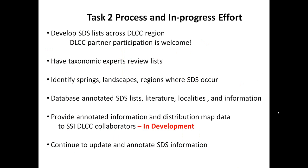The database is being annotated. We're getting the literature in there. There may be critical papers that you think we should make sure we have in our reference library for this process. Please feel free to share that if you're inclined. We are headed towards being able eventually to map these data so that you as a spring steward can hit a button to see a map of the distribution of all the springs-dependent species in your landscape. However, that's not something we're going to be able to have done within a 2-year time frame. So we're continuing to work on that, as Jerry has mentioned here. We're continuing to update and annotate this information.